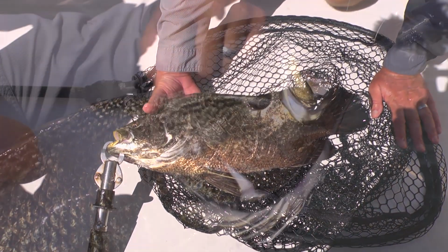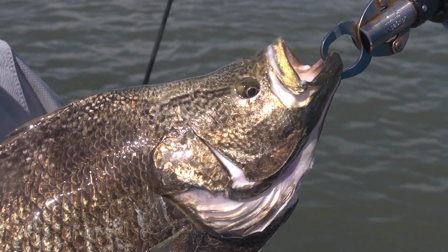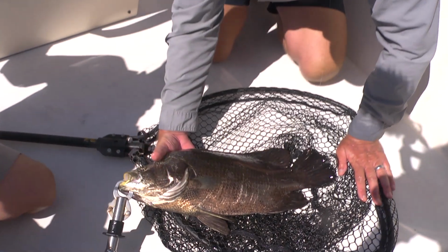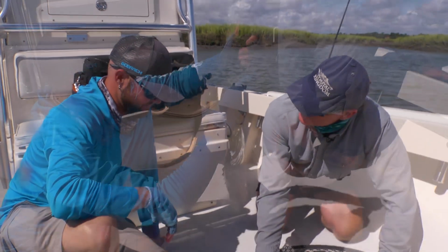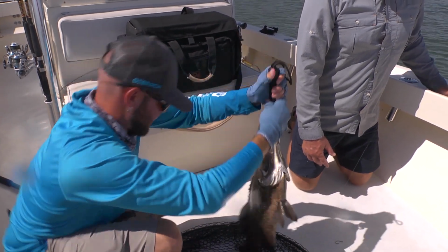A lot of times they're associated with cover, right? That's correct. Buoys, a rack, or things like that. Buoys and also, I've seen them just up in the grass lines too. We're not keeping this fish, but this is one that's very good eating and one that you could keep if it's big enough. He's 6.5 pounds.